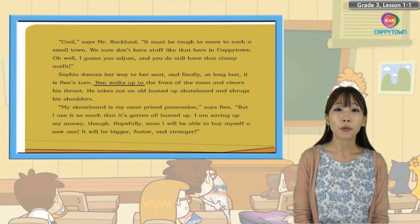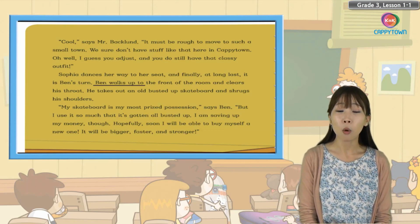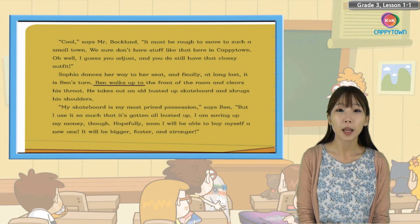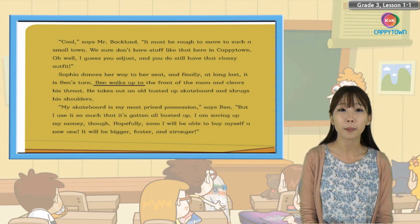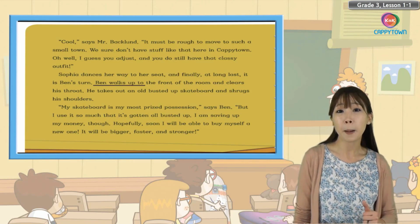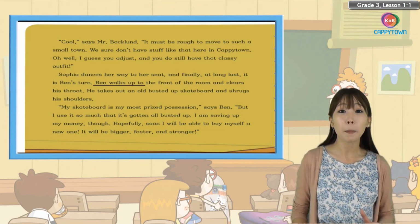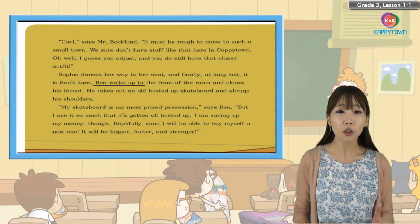Ben walks up to the front of the room and clears his throat. He takes out an old busted-up skateboard and shrugs his shoulders. My skateboard is my most prized possession, says Ben. But I use it so much that it's gotten all busted up. I am saving up my money, though. Hopefully soon I will be able to buy myself a new one. It will be bigger, faster, and stronger.